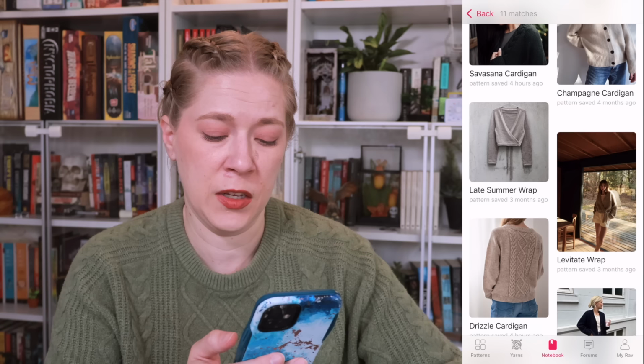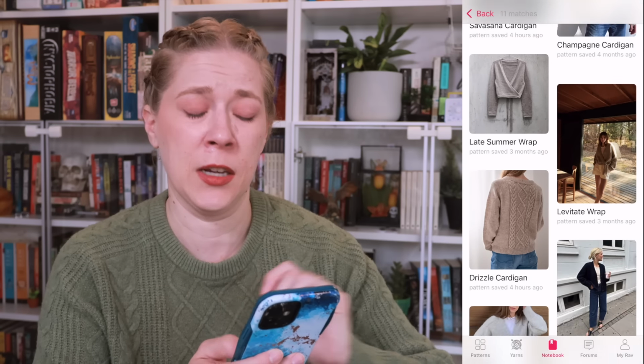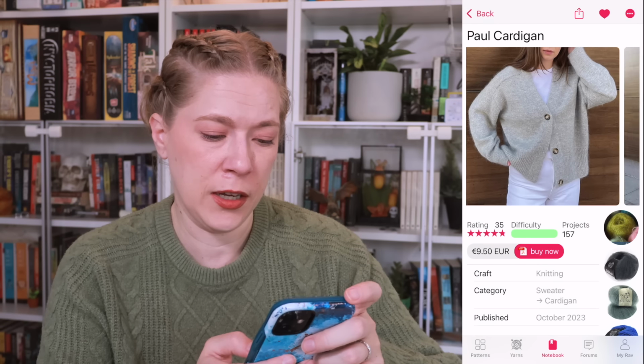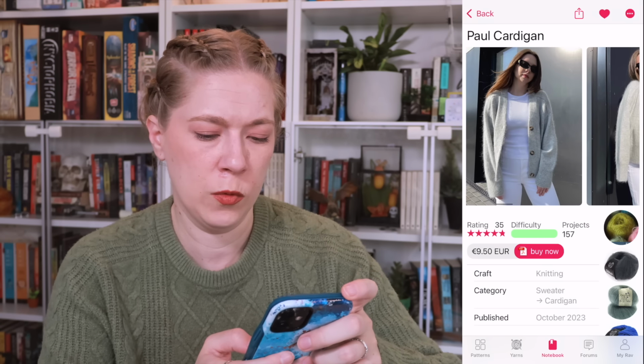And then I do kind of someday want to do a wrap style. I think this would be something that would be very easy to dress up, dress down, you know, like wear with shorts or jeans or wear over a dress the handful of times that I wear dresses. So yeah, and then there's also the Paul cardigan. This looks very similar. Ooh.